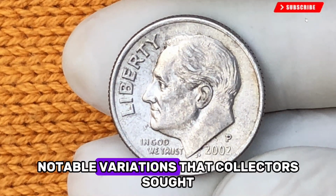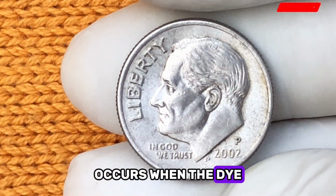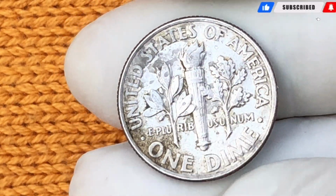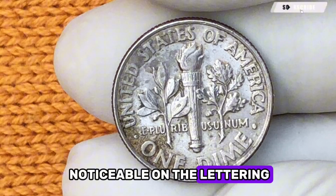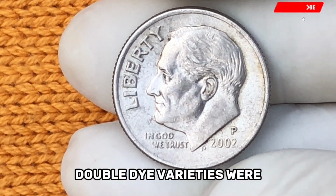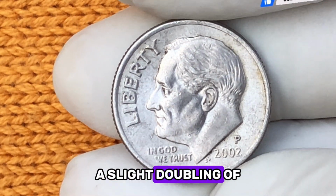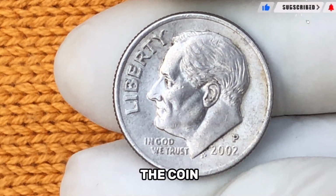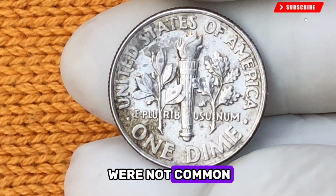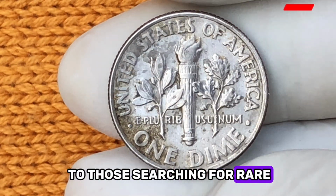One of the most notable variations that collectors sought was the double die variety. A double die coin occurs when the die used to strike the coin shifts during the minting process, causing the design to appear doubled. This is often most noticeable on the lettering or design features. In the case of the 2002 Roosevelt dime, double die varieties were particularly sought after because of the subtlety of the error. A slight doubling of Roosevelt's face or the inscriptions around the coin could result in a dramatic increase in value. These types of errors were not common and often required a keen eye to detect, making them highly desirable to those searching for rare, valuable coins.